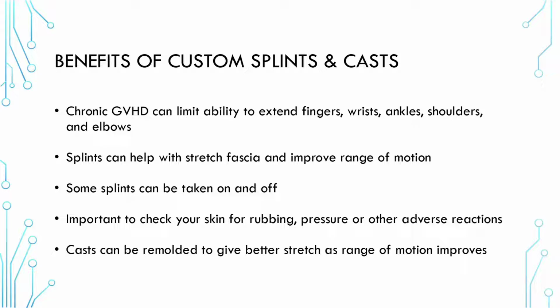So some of the splints that we'll talk about, you can take on and off. They're all Velcroed. The most important thing with all of these devices that we'll talk about today is to check your skin to make sure that the splint or cast is not rubbing you red or raw anywhere, not creating any area of pressure or any adverse reactions, numbness, tingling, anything like that. If any of that occurs, please discontinue the use of the device or the splint or cast and talk to your occupational therapist about it.